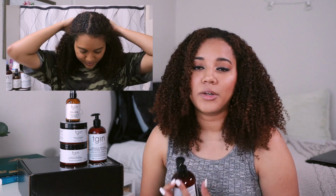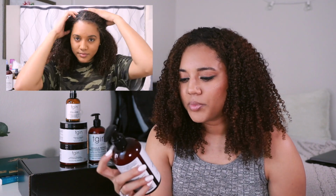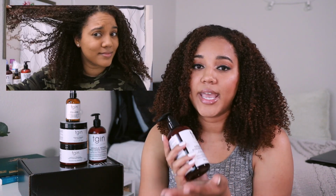So this first one is a shampoo. All of these products are geared towards hair that is damaged, whether from heat, straightening, or dyeing. I recently dyed my hair, and I was so happy that they reached out to me for this hair line because my hair is super dry, and as you guys know, coloring and dyeing your hair is not the best for your hair. So this shampoo has black honey and coconut oil, and it's used to reduce breakage, prevent split ends, and repair hair damage.